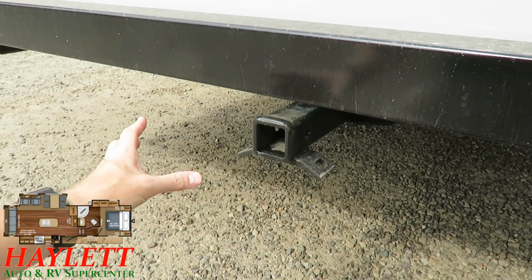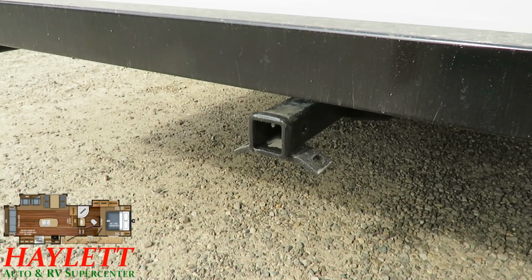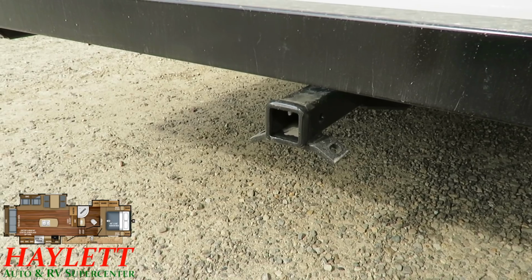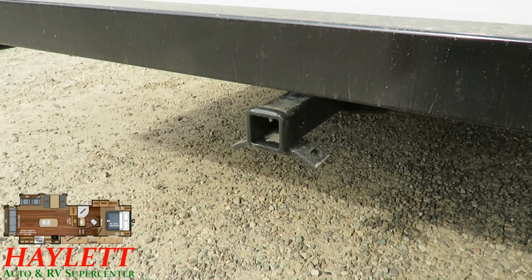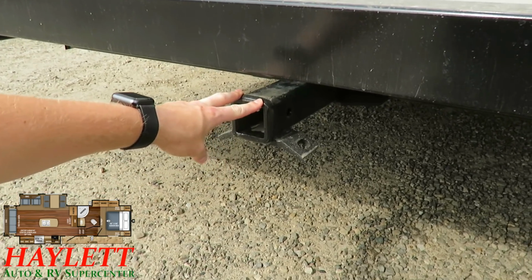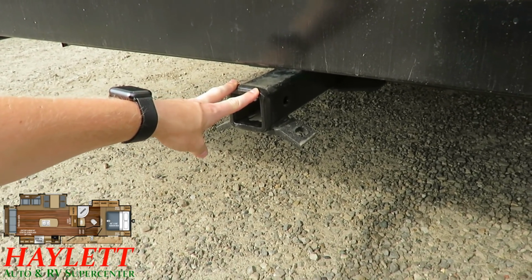Another thing that's neat here, so first of all, you see that this has a receiver hitch on the back, so if you do want to add a bike rack, you can do so on this without voiding your warranty. A lot of people don't tell you about that. So how good is a 3-year structural warranty if you void it the moment you put a bike on the back?